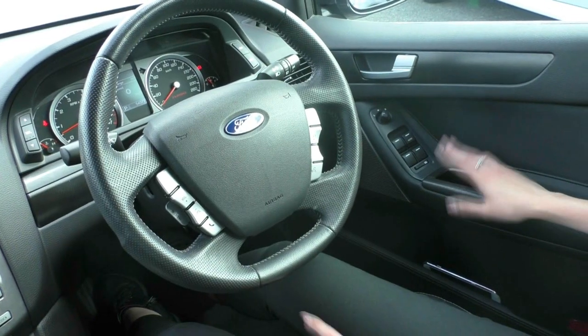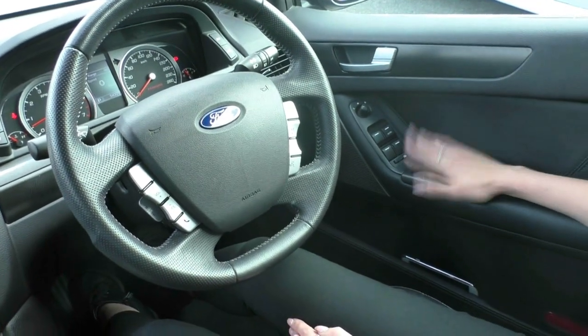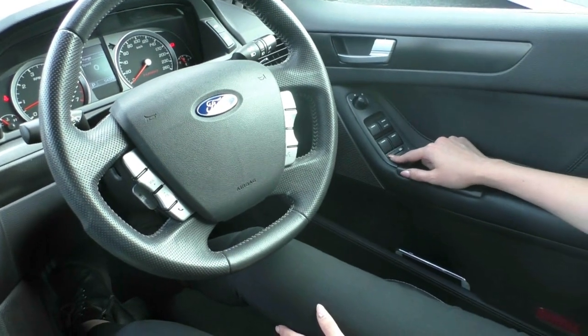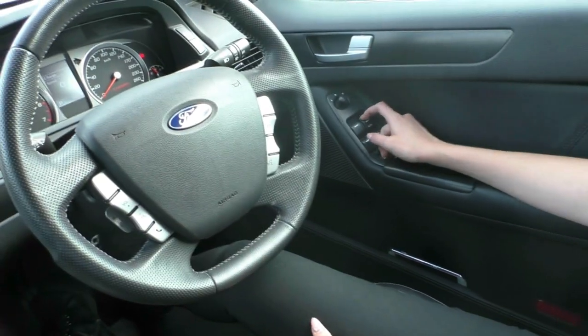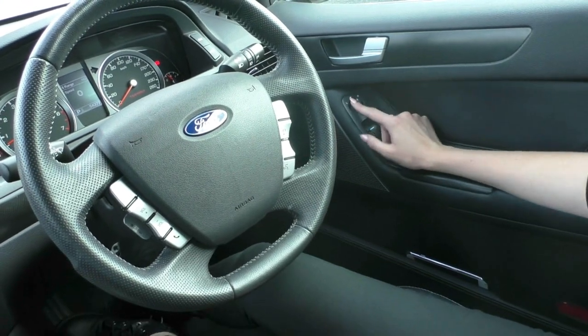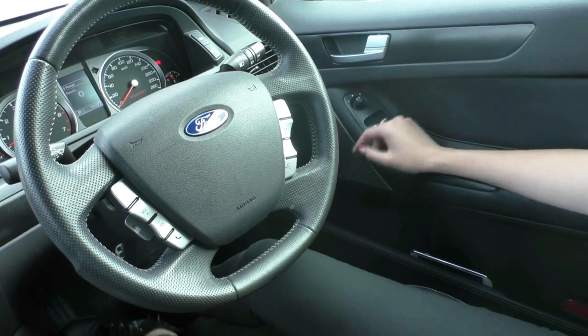Alright guys, so here we are inside the Ford Falcon G6E Turbo FG. Now starting over on our driver's side door here, we do have our window locking controls here, and then all 4 of our power window controls as well, and the driver's one being automatic for going down. Now we do have our little joystick to control our side mirrors on this door here as well.